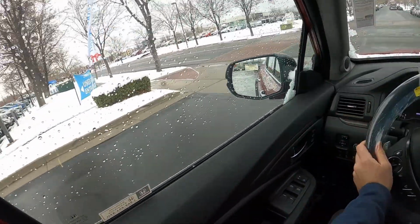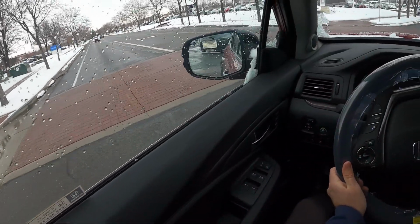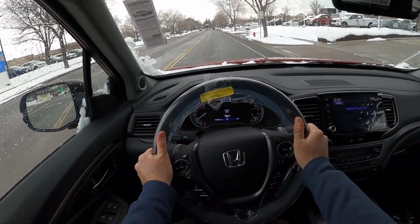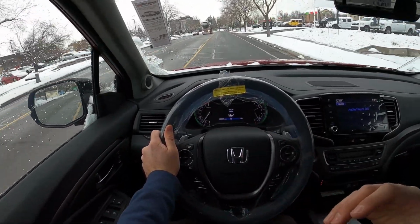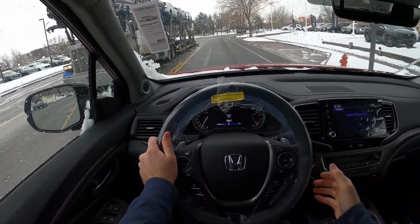So we are setting off in the Ridgeline, aka the best fake pickup truck of all time. I know, I'm so mean to the Ridgeline. Everyone's mean to the Ridgeline, but we'll kind of discuss that with this video. So first off, one big benefit of the Ridgeline being that it is unibody is that the ride quality is really good, and it also handles amazingly well.